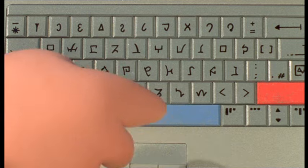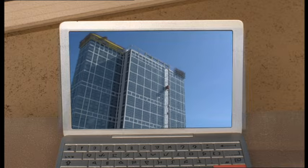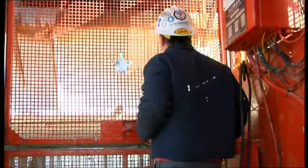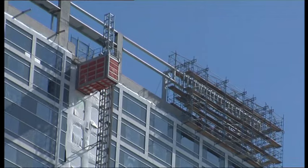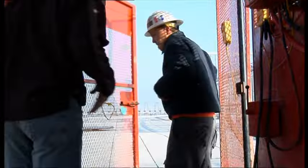Lifts. Skyscrapers are very tall. The builders who are working on this skyscraper have made themselves a special lift that goes up and down outside of it. It takes them all the way to the top. There we are. Now the builders can start work.